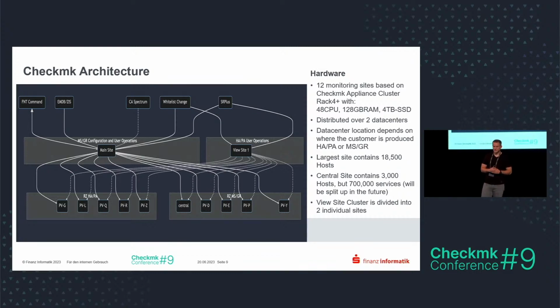Our largest site contains around 18,500 hosts, whereas, funnily enough, this isn't our biggest site in terms of services. Here the central site services come into play, where we've got quite a bit over 3,000 hosts, but also 700,000 services on them. So you can say less than 3% of our hosts make up over 20% of our total services. This also comes with quite a challenge regarding performance, so we are planning to split that site up in the future, but it is as it is now.